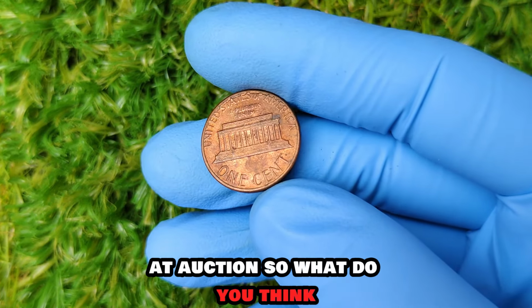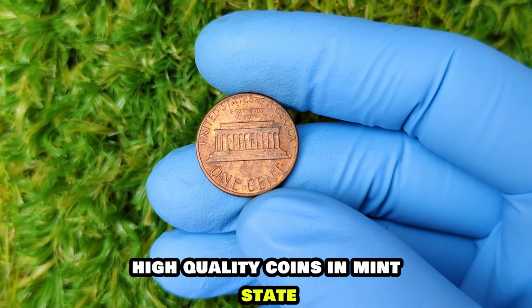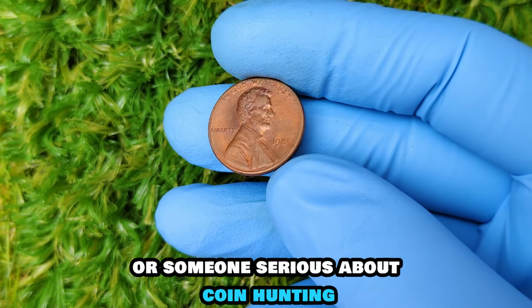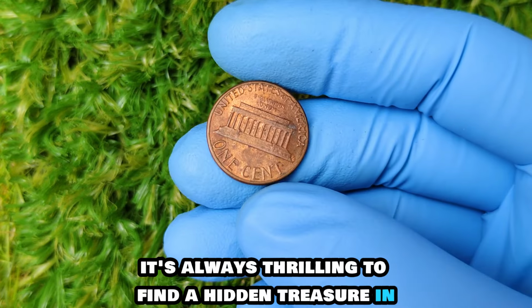So, what do you think? Do you have any 1985 no mint mark Lincoln pennies lying around in your coin jar? It might be worth taking a second look. While not every penny is going to be a jackpot, high-quality coins in mint state condition can be worth more than you'd ever imagine. Whether you're a casual collector or someone serious about coin hunting, it's always thrilling to find a hidden treasure in your own home.